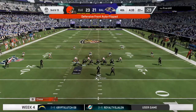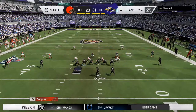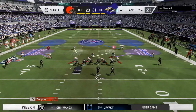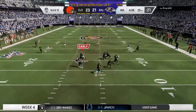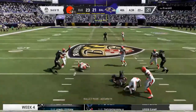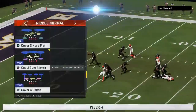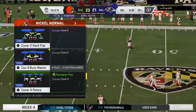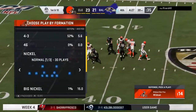An incomplete pass on that last play, and that means they'll need to come up with something here on 3rd down. Jackson from the shotgun. Got a man over the middle, and it's complete. And he gets this one just shy of the 40. They'll mark him down at the 39. 16 yards on that one, a Raven first down.